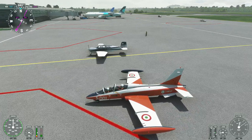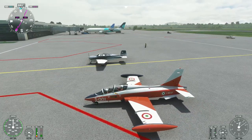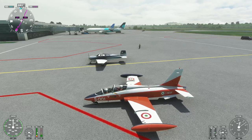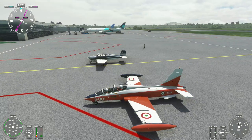And I've paused the audio right there. So here we are at Cayenne in French Guiana, and next time we'll be flying in X-Plane 11 from here to SBMQ in a Piper Cheyenne 2.